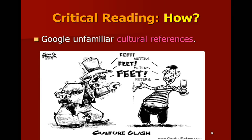Cultural references are the same thing. So a cultural reference usually is the name of a person, place, or event, or just a thing that has to do with a particular time period or a particular place in the world. And so if you're not familiar with it, then you're not really understanding the text. So I've got this little cartoon here. Let's break this down and analyze it and see if we can figure out what this means.